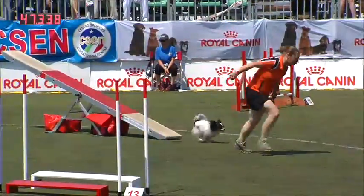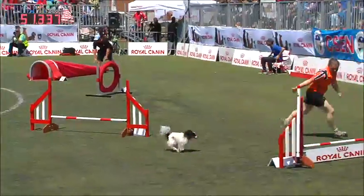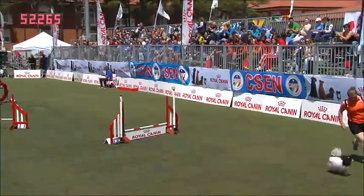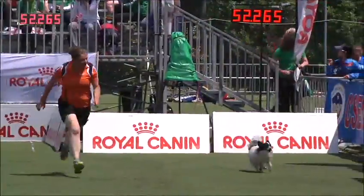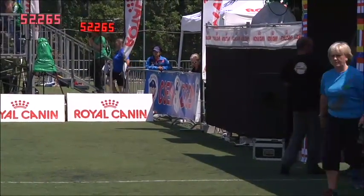34 dogs in this height category here in this agility biathlon course. And with a nice round, a time of 52.26 from Nederlander. That was Linda Zegers and Lilu.